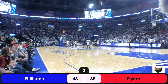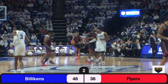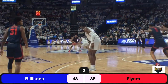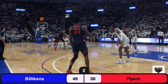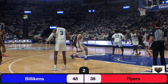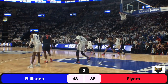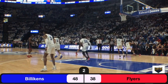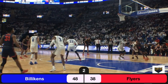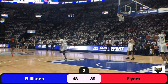Back to the action, ladies and gentlemen. St. Louis Billikens, 48. Dayton Flyers, 38. 11:18, second half. There's Watson over to Toplin. He gets it out to Crutcher. Toplin's being defended by French. It's a switch on the play. Toplin fakes a three to the basket. And he rolls in for Crutcher.